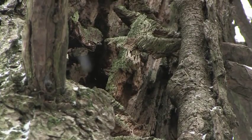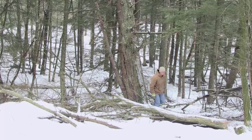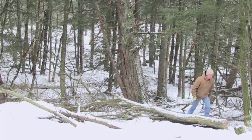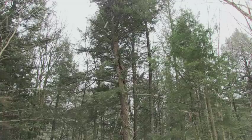I like to think about the number of organisms that must be living inside of that tree, just the bacteria and the fungi and probably amphibians and things. I mean, that tree is probably the host to so many different animals and organisms.